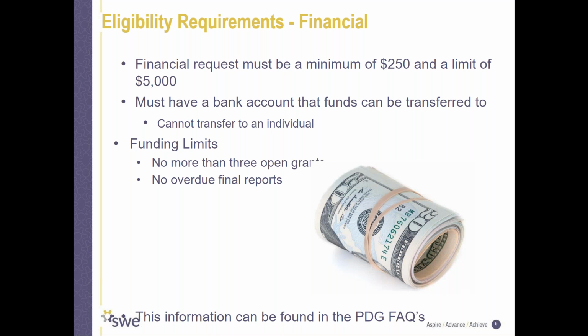So the financial eligibility requirements are that we do not give out grants that are less than $250, and we do not give out grants that are over $5,000. You must have a bank account that the funds can be transferred to. We cannot send the funds to an individual. Your SWE organization cannot have more than 3 open grants and no overdue final reports. So when you are issued a grant, the last step of it is a closeout final report, and that must be completed for any grant that you have received in the past in order to be eligible for another grant.